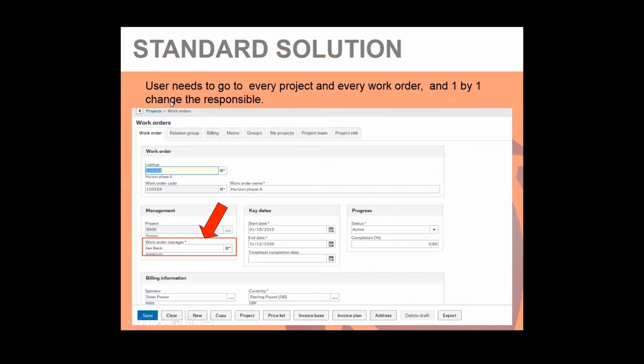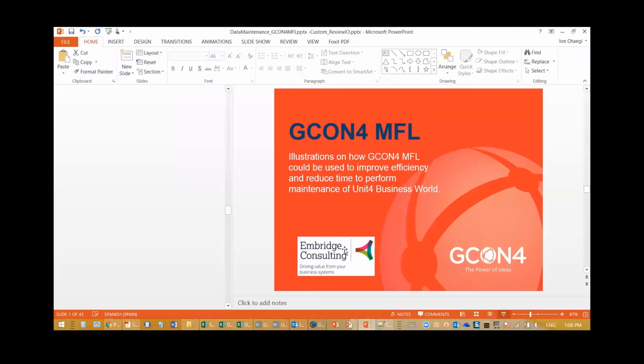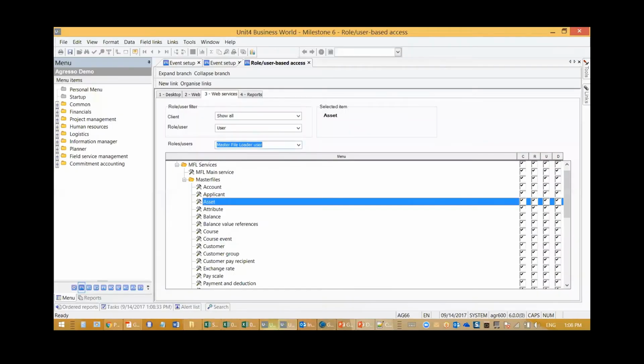Okay. So the standard solution would be to go one by one, work order by work order, in this case changing whoever is the work order manager, one by one, of course. With Gcon4 MFL, what we say is, okay, just extract those work orders where the work order ID is like whichever, and the work order manager is like whichever. So let's see first my system.